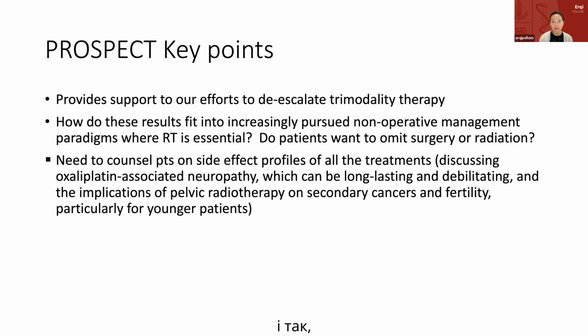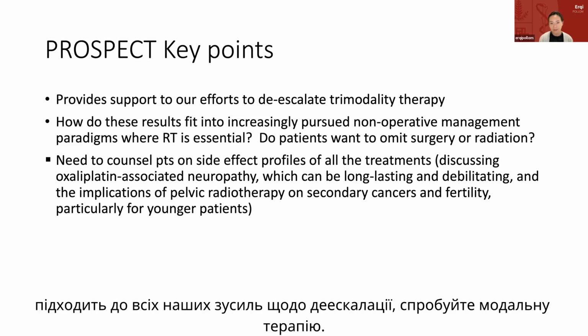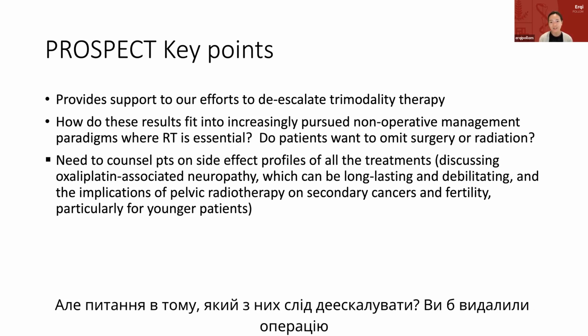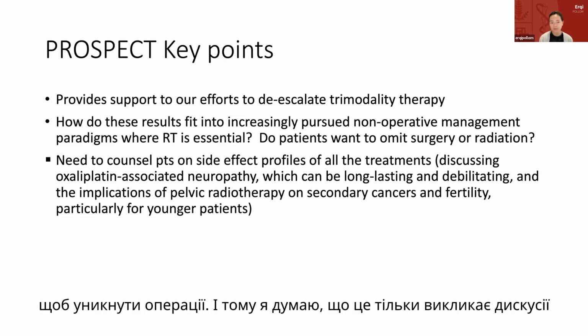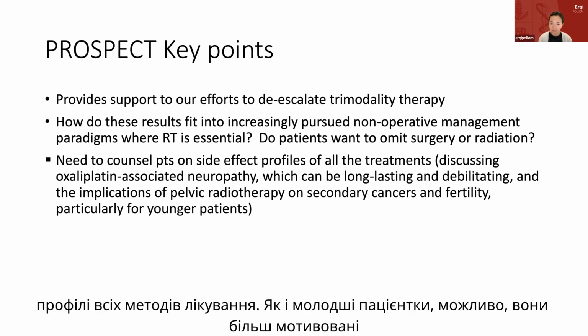I think the bottom line is this fits with all of our efforts to de-escalate trimodality therapy. A lot of patients with the more favorable risk rectal cancer don't need all 3 treatments in terms of surgery, radiation, and chemotherapy. But the question is, which one should you de-escalate? Would you remove the surgery, or would you remove the radiation? If you're trying to avoid the surgery, radiation, I would say, is critical. So I think this makes the discussions with our patients a lot more interesting in terms of counseling them on the different side effect profiles of all the treatments.